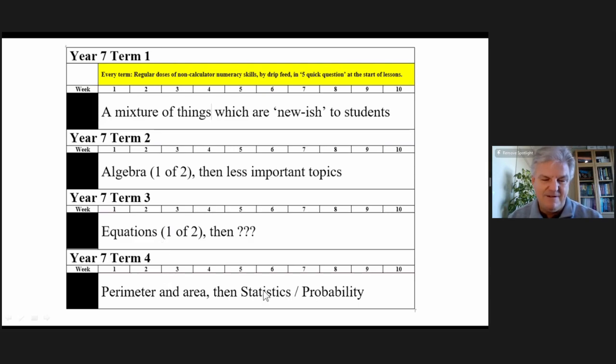I love statistics and probability. It is my favorite topic to teach. That makes me a bit weird, I think. But anyway, compared to other teachers I've worked with, unfortunately, when it comes to being on a pathway to advanced and extension, it really doesn't pay the bills. I actually think that statistics and probability should go late in the year, and it should certainly not be used to determine what class students go into in year 9.